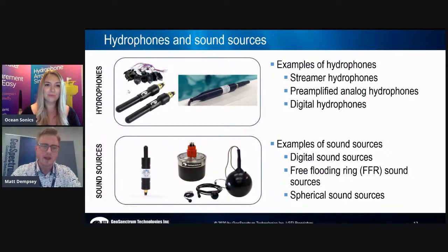This hydrophone here, this is a preamplified hydrophone. So basically, that adds an electronic stage to the one I just mentioned.